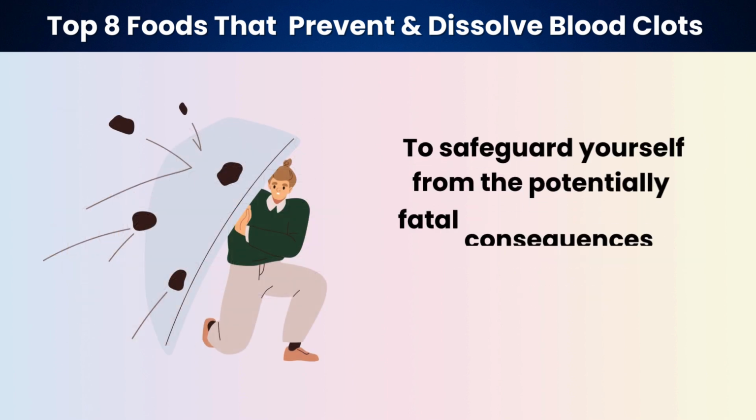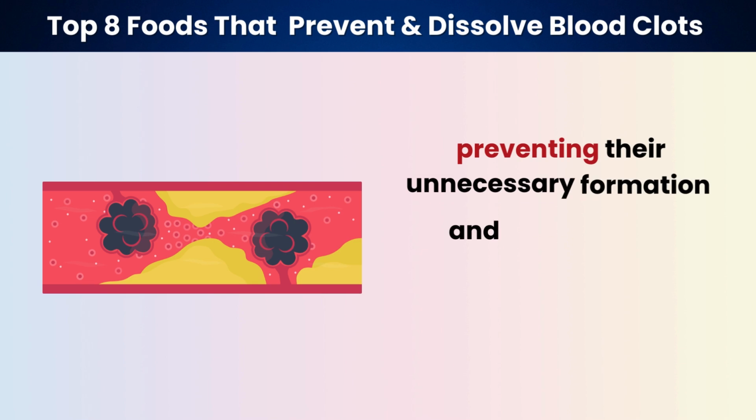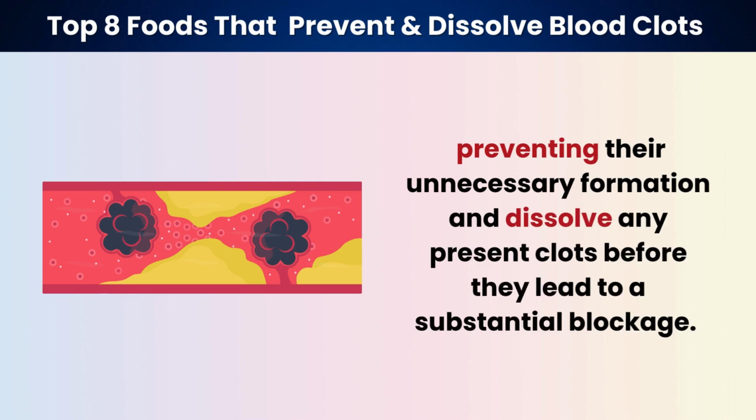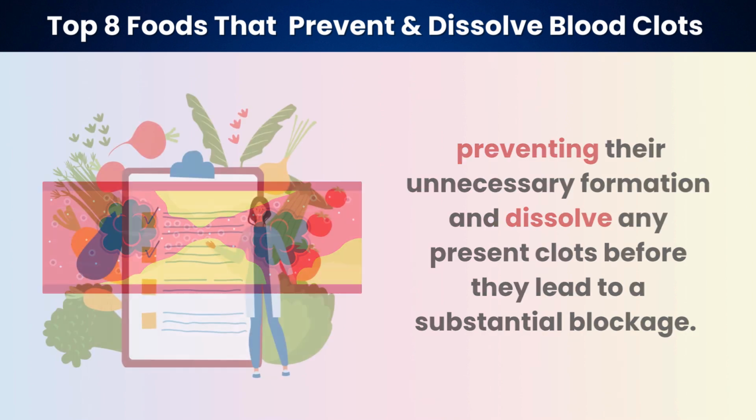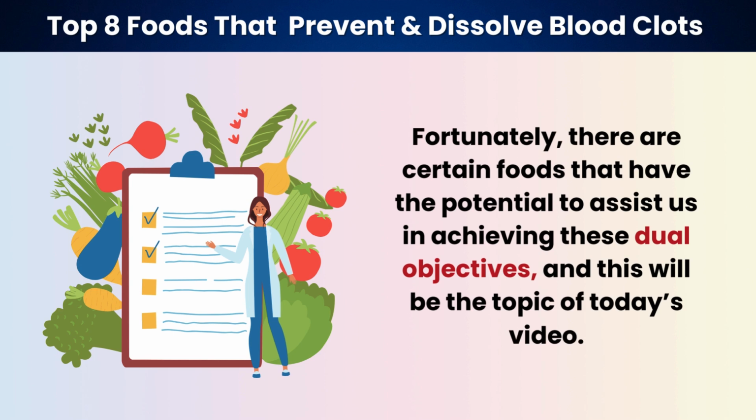To safeguard yourself from the potentially fatal consequences of blood clots, the most effective measures involve preventing their unnecessary formation and dissolving any present clots before they lead to a substantial blockage. Fortunately, there are certain foods that have the potential to assist us in achieving these dual objectives, and this will be the topic of today's video.